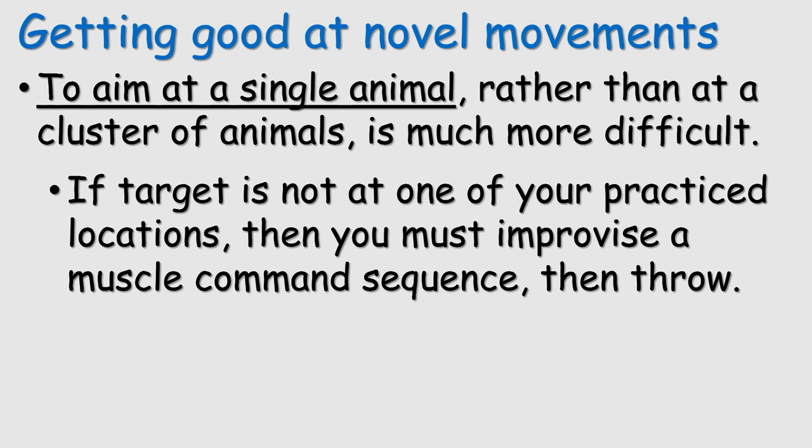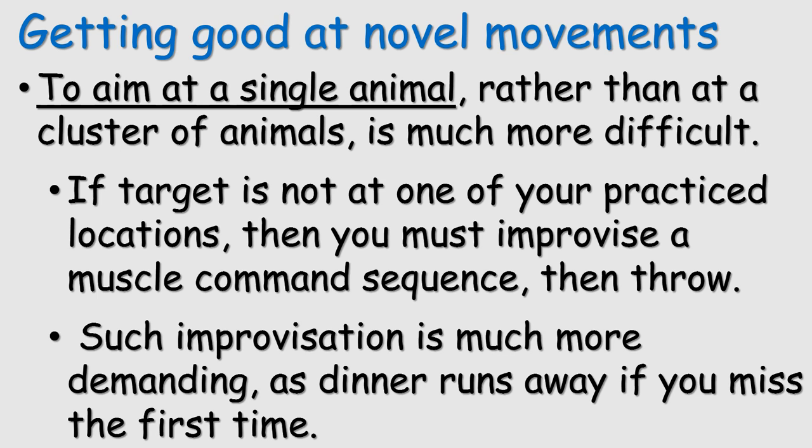Feel it get set just right, and then you throw. So this get set planning is the time for improvisation. It's much more demanding. And there's no just throw again until you hit, because dinner runs away if you miss the first time.